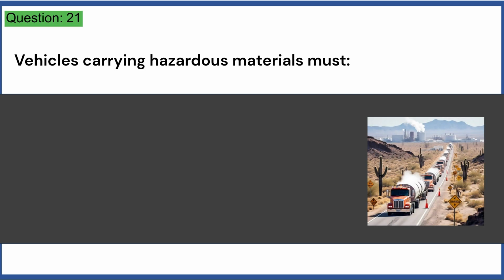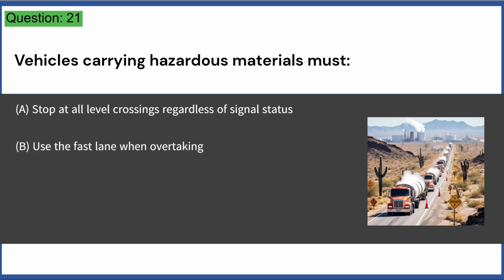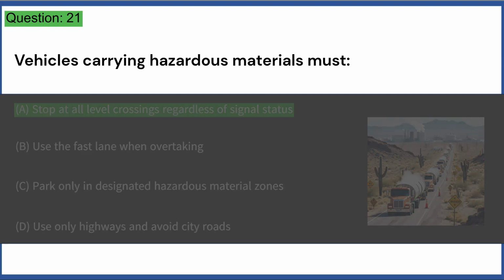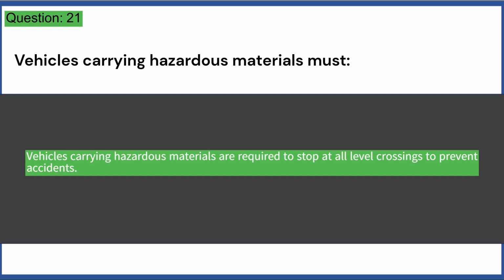Vehicles carrying hazardous materials must: A. Stop at all level crossings regardless of signal status. B. Use the fast lane when overtaking. C. Park only in designated hazardous material zones. D. Use only highways and avoid city roads. Answer A. Vehicles carrying hazardous materials are required to stop at all level crossings to prevent accidents.